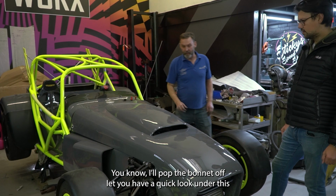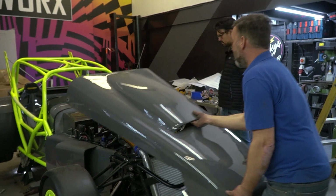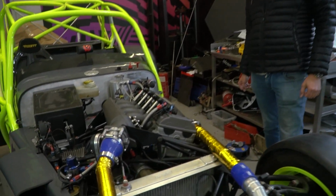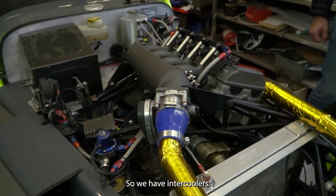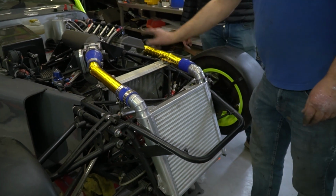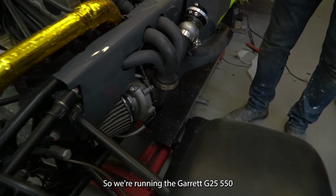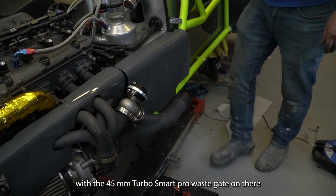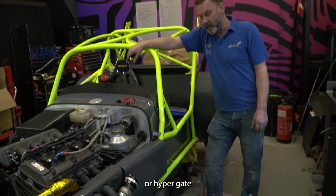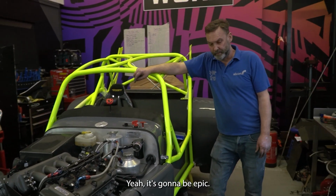Yeah, I'll pop the bonnet off, let you have a quick look under there. It's not all finished yet, it's 99%. So we have intercoolers. That's all new as well, isn't it? Intercoolers new, new turbo. So we're running the Garrett G25 550 with the 45mm Turbo Smart Pro wastegate on there, or hypergate, for a bit more reliability this year. Yeah, it's going to be epic.